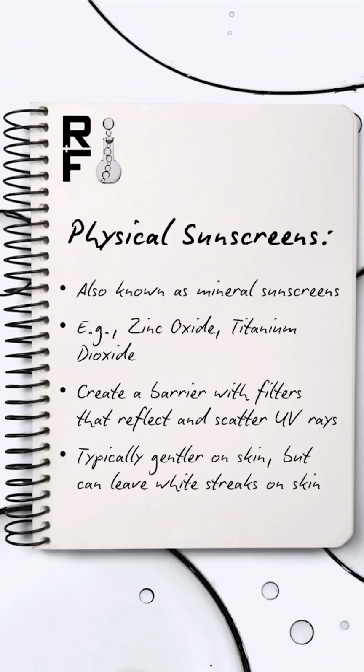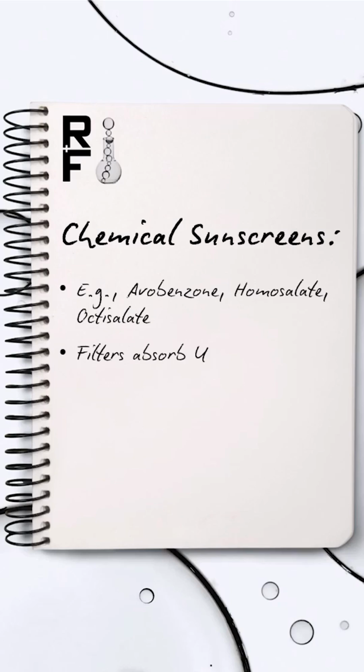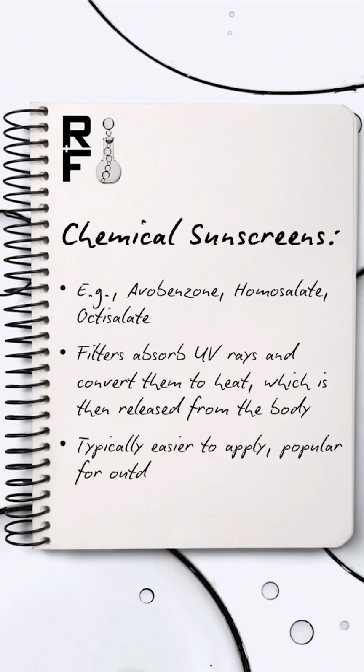Chemical sunscreens use filters like avobenzone, homosalate, or octisalate to absorb UV rays and convert them to heat, which is then released from the body. These formulas tend to be easier to apply and cosmetic-like, making them popular for outdoor activities or blending with makeup. These days, many sunscreens have hybrid formulas that combine both physical and chemical filters, so there is a lot to choose from. What you choose will depend on your specific skin and how long you typically spend outdoors.